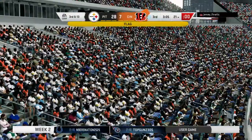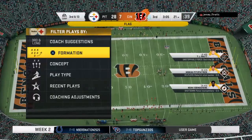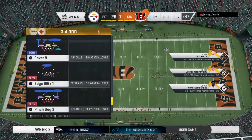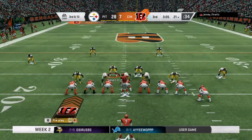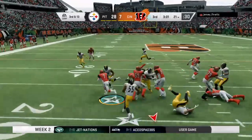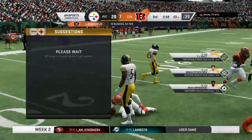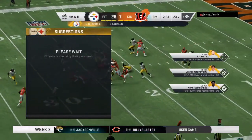Boy, and now they can't even get a play off. After the delay, they're backed up even further for 3rd and long. Now a handoff here to his running back. Just a 2-yard pickup, and that should necessitate a call for the punt team here on 4th down.